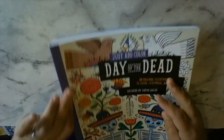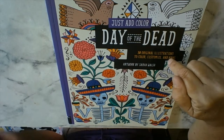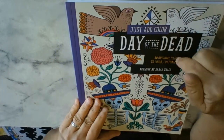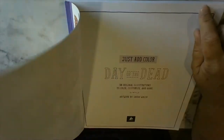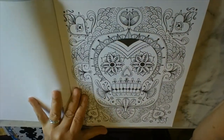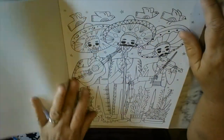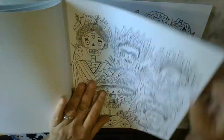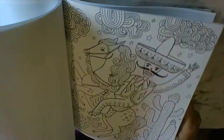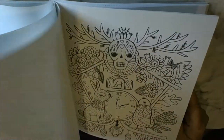I have Day of the Dead. I also have the Creative Haven Day of the Dead. This is Sarah Walsh. Just had color. I live in South Texas. Dia de los Muertos is very popular here. It's not scary at all. It's a way to honor your relatives that have passed away. Very interesting. The paper is really, really nice. But yeah, if you're familiar with that, it's not scary at all to me.